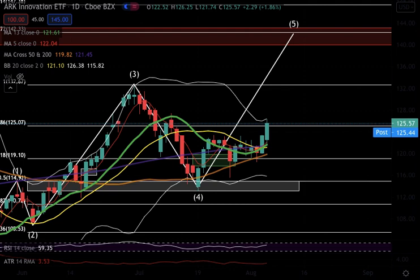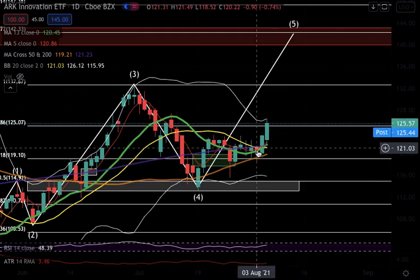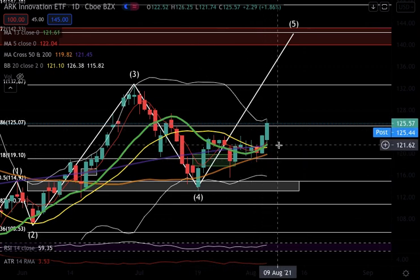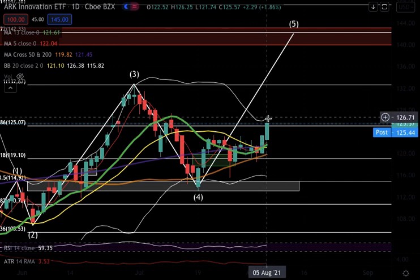All right, moving on to ARKK. Now look at that, big green candles. I told you guys a couple days ago when ARKK was red on this red hammer candle right here. Kind of a hammer candle. I said to you guys, the Bollinger Bands are squeezing, the moving averages are all squeezing. There's a big move coming, and sure enough, look at that big green candle there. Another big green candle today.